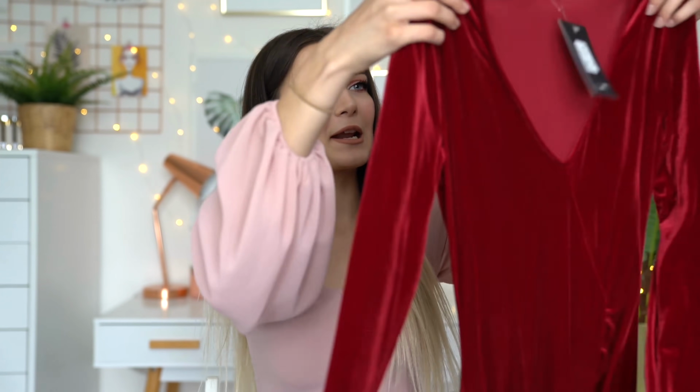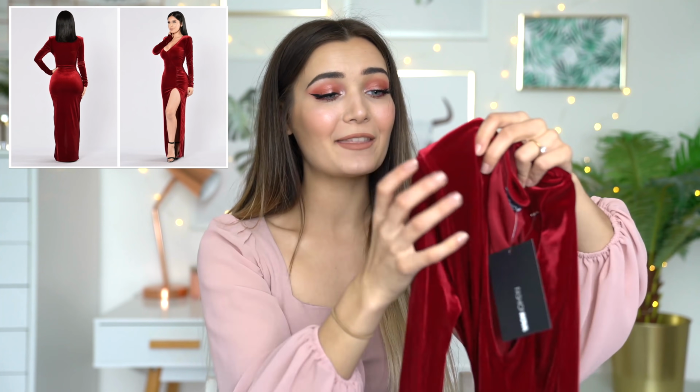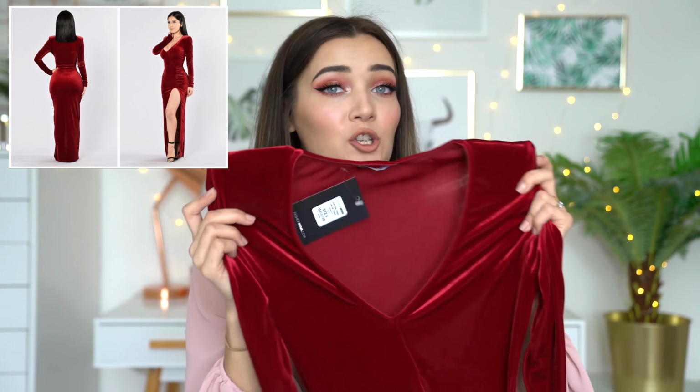This is what it looks like. Oh my goodness, we've got some shoulder pad action going on. That is like some broad, strong shoulders right there. Like I'm ready for it.